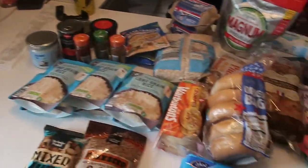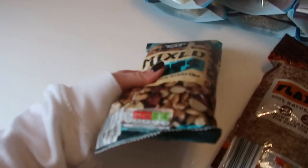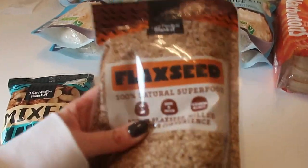So lastly, we are on the dry food, the cupboard stockers, the bits that just need updating in the cupboard. Firstly, I'm going to start with some mixed nuts. We've literally got a bag of mixed nuts. I love that they've suddenly turned this into a recyclable, papery kind of material. I wonder when they'll do the rest. I've got a bag of flaxseed as well.